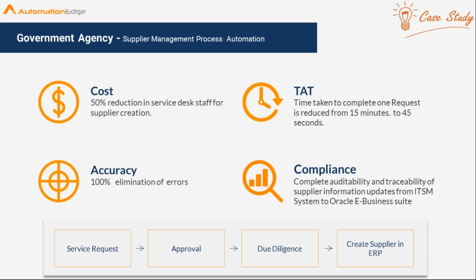Errors are eliminated, and most importantly there's compliance, because when a supplier is added there is a lot of sensitive information, bank details and things like that, and you will have complete traceability in terms of who has requested, who has approved, and how the due diligence happened through the software robots. The software robot goes and creates a supplier in an ERP system, and the time is reduced from 15 minutes to 45 seconds to create a supplier.